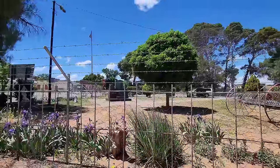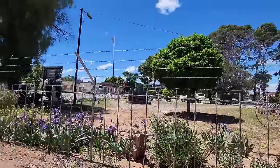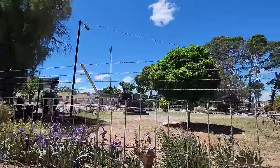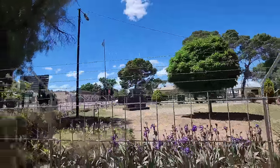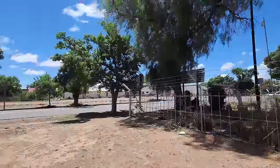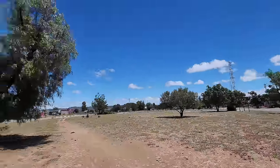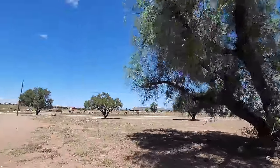This is a memorial celebrating the lives of the people who fought in the struggle against apartheid. Did they pass away? Yeah, they've listed a whole list of names of people who passed away. Okay, from the area? Yes.